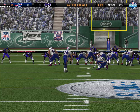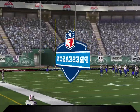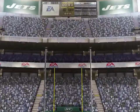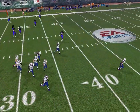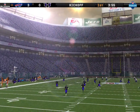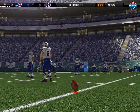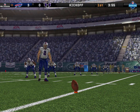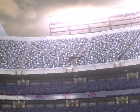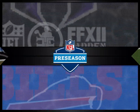Gramatica will try to give his team the lead with this field goal attempt. The veteran connecting for the field goal. This one is taken by number 28. New York is trying to take the lead on this drive as they take over.